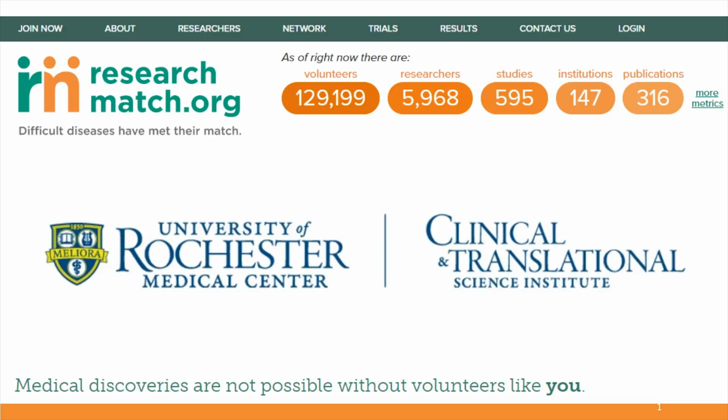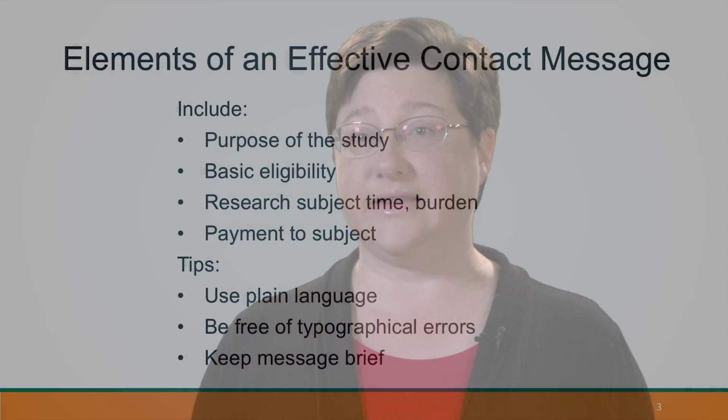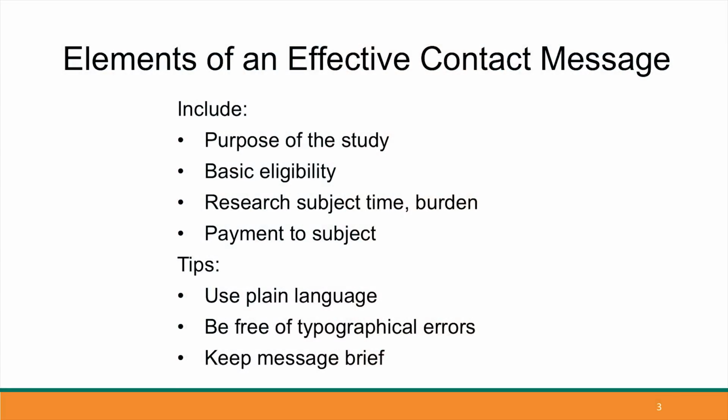Researchmatch.org is a free tool that researchers can use to recruit participants into clinical research studies. You can think of it as like Match.com, only for research. So researchers will register their studies in the system, and volunteers will sign up to be research volunteers, and then the Research Match will match volunteers to studies and send the research volunteer an email asking them if they would like to participate in the study and be a volunteer for that study.